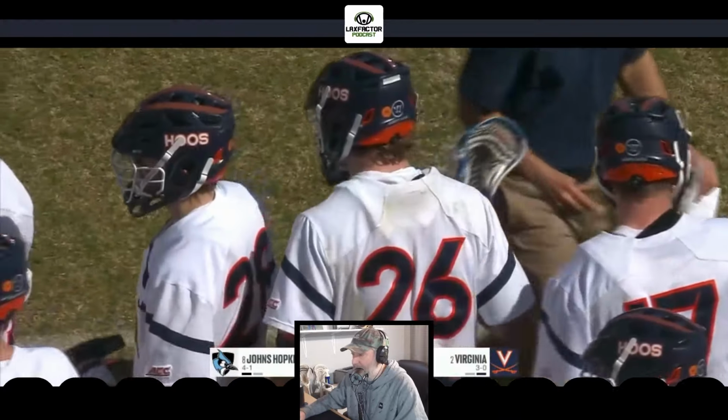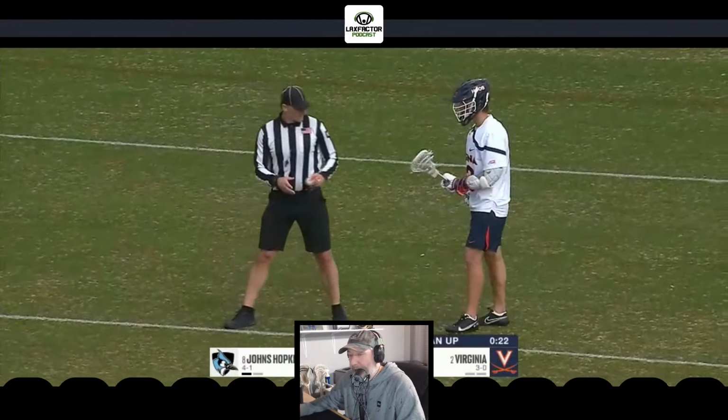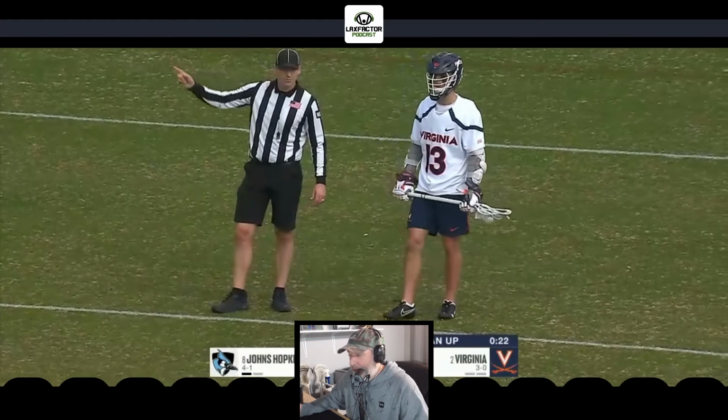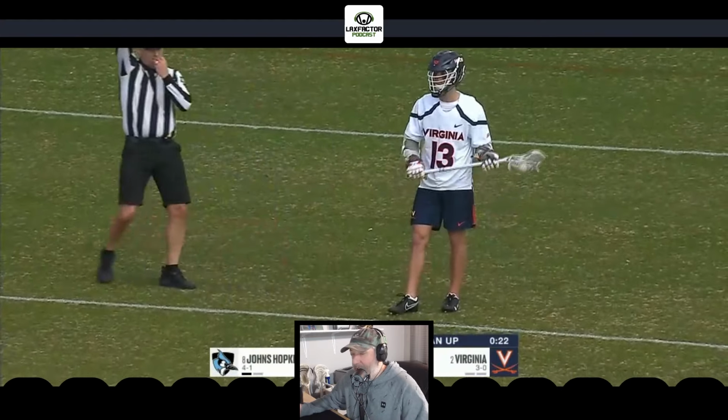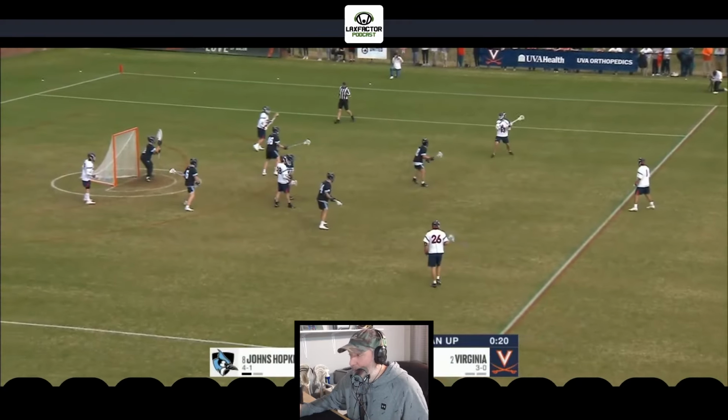Just under 2 minutes into the second quarter. Okay, set up for this here. A lot of good back and forth here. But at this point in the game, Virginia has a 9-8 lead with 3:39 left in the half. They're about to go man up here. It is going to be a very quick man up opportunity.